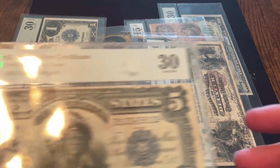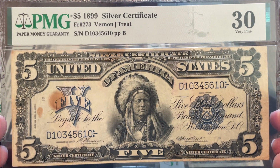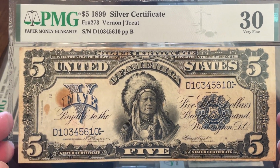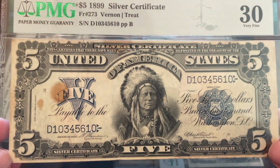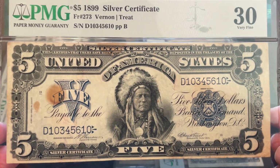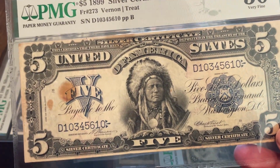Number 4, when I was in Illinois at a coin shop, this was the second time I saw this particular note. Not this exact note, but I went into the shop, and the first time I saw one of these, I said, maybe I'll get it later, and came back the next week, and it was gone.